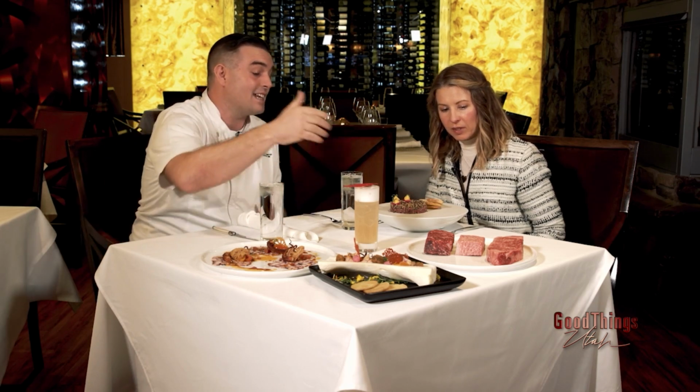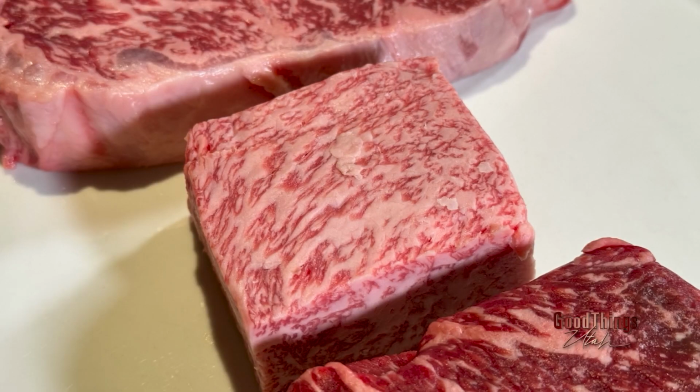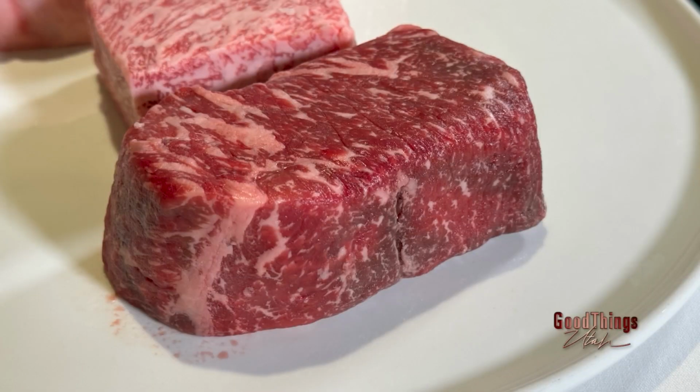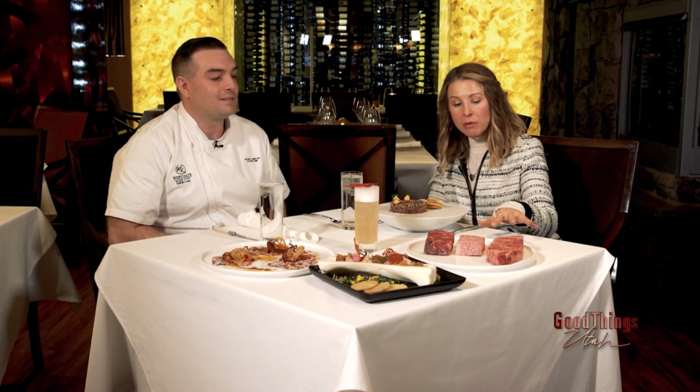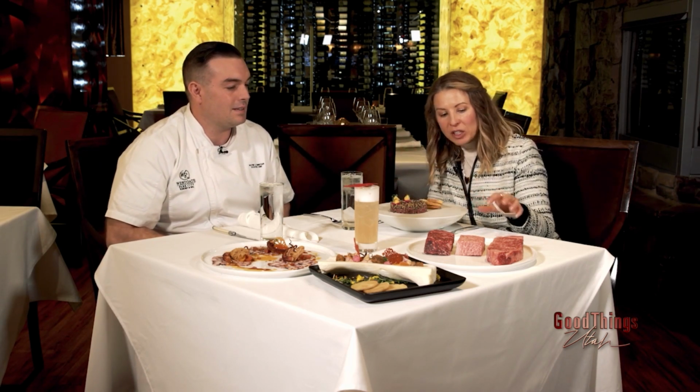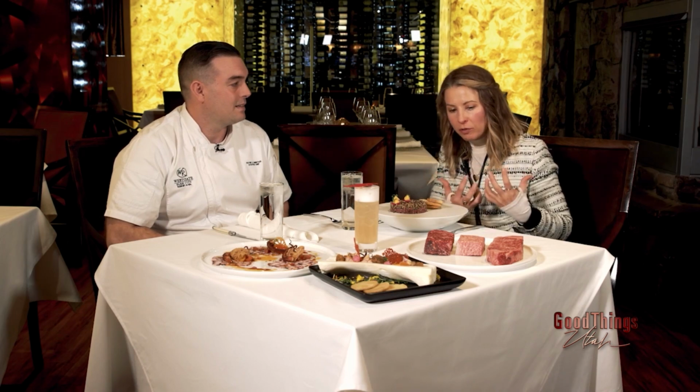And then next to that is our Japanese A5, shipped in from our Miyazaki prefecture in Japan. This is also a ribeye cut, and you can see this animal is well taken care of and well fed. You can tell by the marbling patterns. And then next to that is an Australian Wagyu. This is also ribeye. So all three ribeyes, which I think is really important to note. It's super educational, but just different in appearance and also different in size. Different in size, different in texture, different in quality.